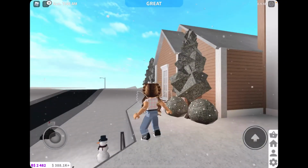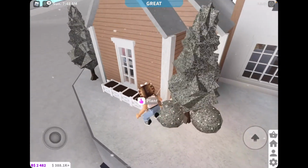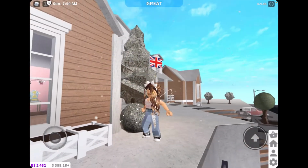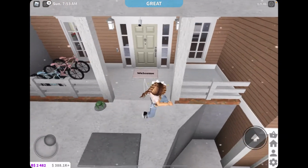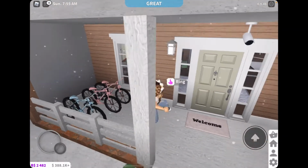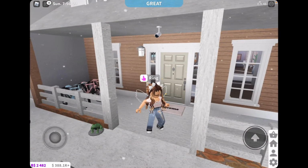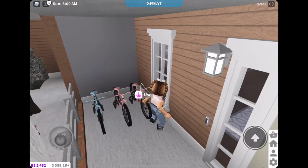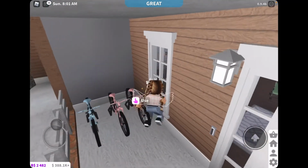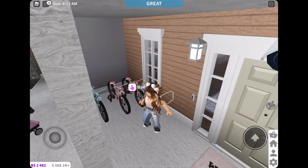So yeah, here we've got some bushes with some lights in them, really pretty. Some trees, an English flag, and a wagon of snowballs, and a little frog out here, a little toad. Security camera so we can watch at all times. And then we have two bikes up here, well, three bikes. This is for my best friend. This is actually Sunshine Plays. This is my other best friend.